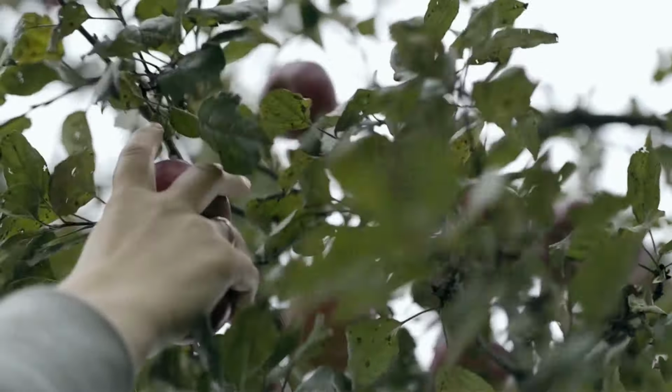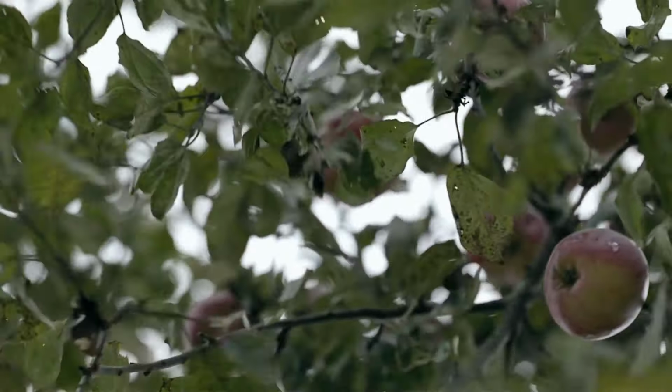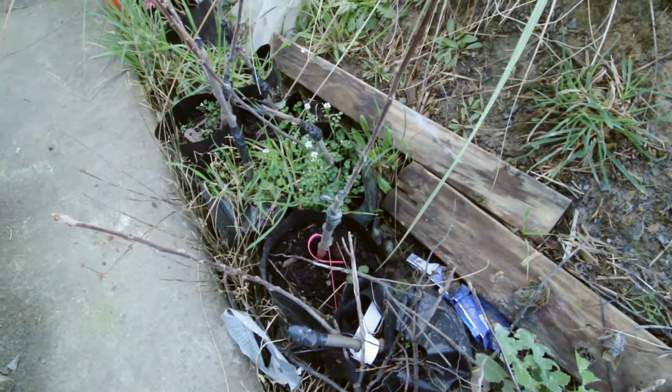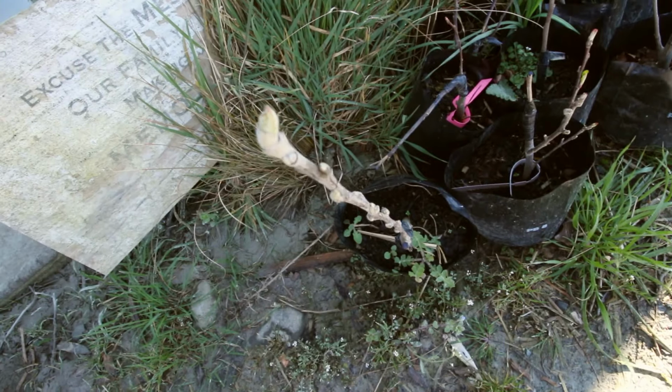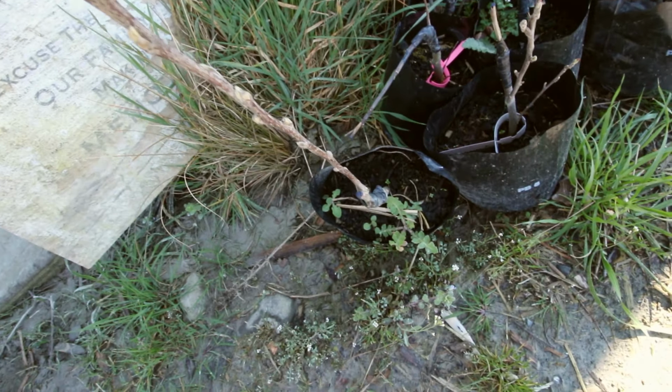The other thing about apple trees is they do not grow true to seed, which means you have to graft them to get the same variety that you're after. This isn't necessarily a bad thing, and you can usually buy those varieties from a nursery, and it's not that hard to graft them yourself if you want to give it a go.